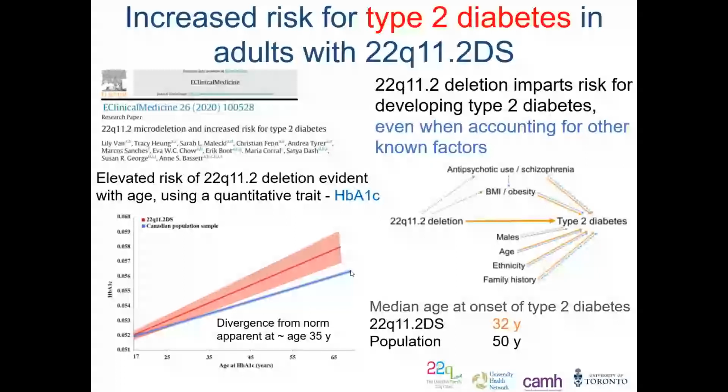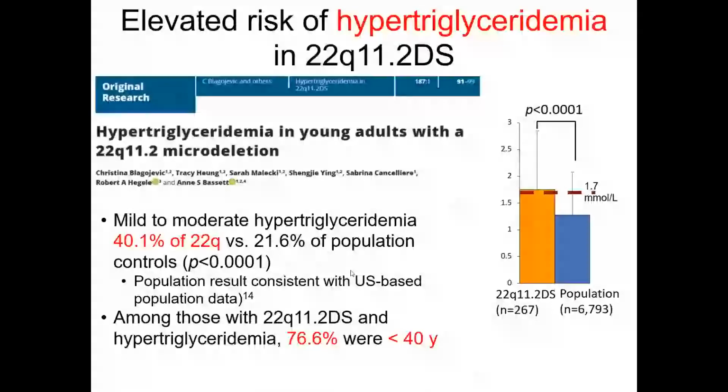And we know that the deletion imparts risk for developing type 2 diabetes, even when we account for other known risk factors like the obesity, the schizophrenia, antipsychotic use, sex, age, ethnicity, and family history. We accounted for all of those in our sample.